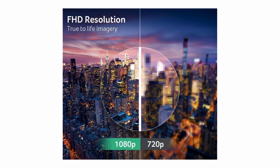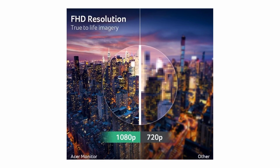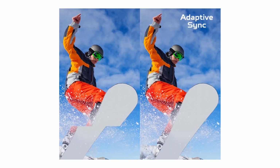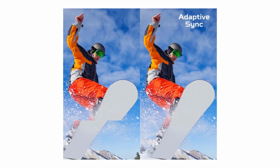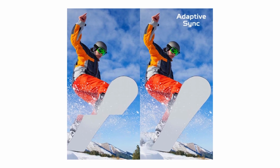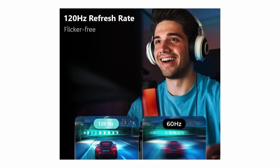The standout feature here is the 120 Hz refresh rate and ultra-fast 1 millisecond response time, which make this monitor ideal for fast-paced games and dynamic content creation. Its ergonomic tilt design, -5 to 25 degrees, adds comfort and flexibility, while VESA compatibility allows for easy mounting.